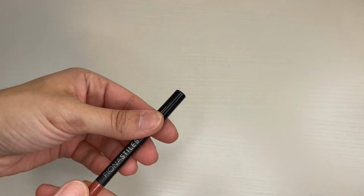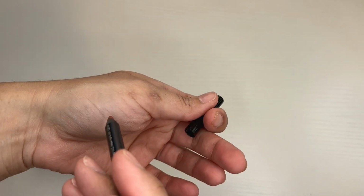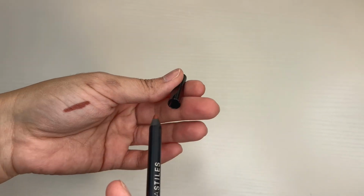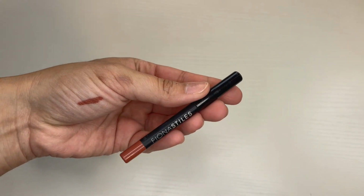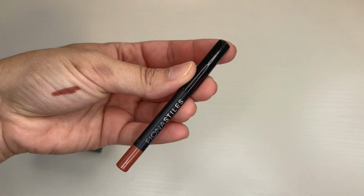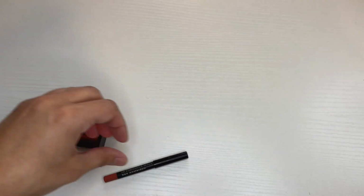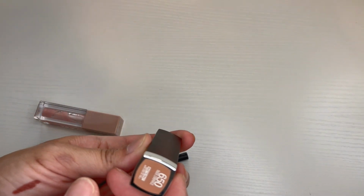So this is my Stila New Amsterdam lip liner. This is such a beautiful lip liner. It's one of my favorites. I've been able to find similar ones in my collection. This has been discontinued, so I love this. I'm going to continue to use it until it's done. So I'm going to bring this with me along with my Maybelline Nude Embrace.